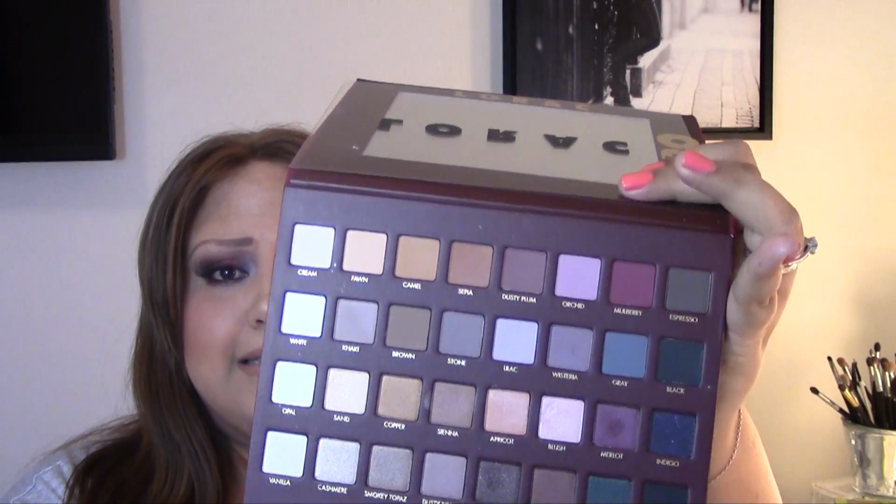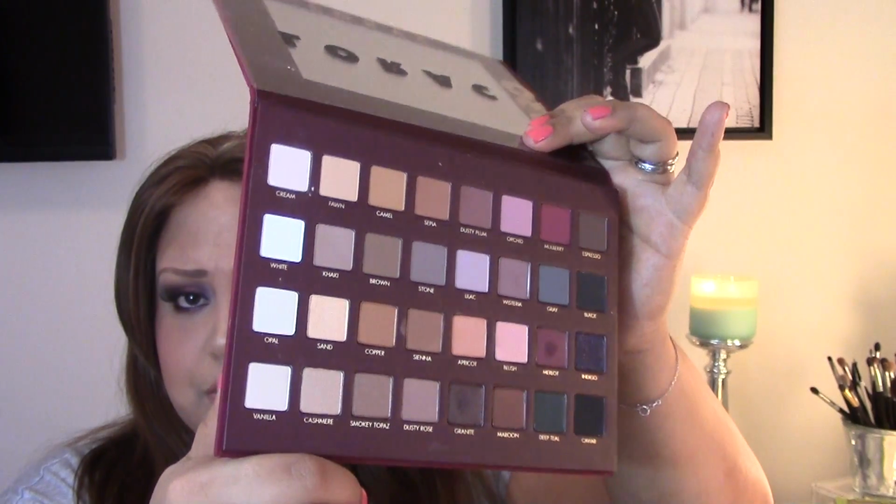It's awesome. I have to say, those eyeshadows are worth the time invested trying to get them, as well as the money that you pay for them. The eyeshadows are great on their own, and they have nice color variety. They have so many options for you to do so many looks. I believe this is great.